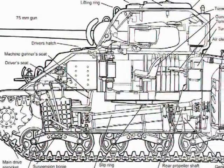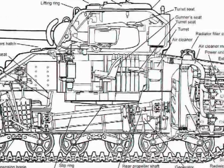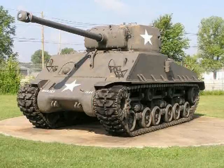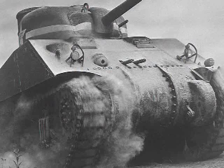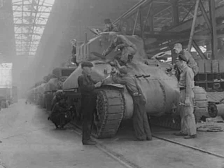A very versatile tank, it was mass-produced by Chrysler and constituted 65% of the tanks produced during the war. Developed from the M3, it had a rotating turret with a 75mm cannon. By war's end, there were 18 models or variants in action. It saw service in every theatre of the war.